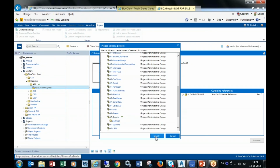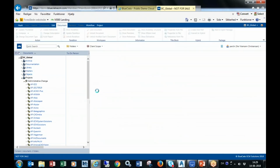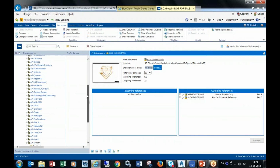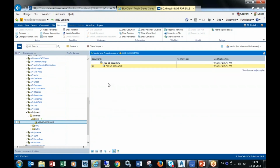I will find our Symetri project, and we will create a project copy. Now we have created our project copy, and if I look at the structure here, I can see that we have our project copy, and it comes from this master document here.